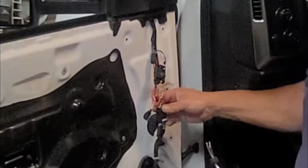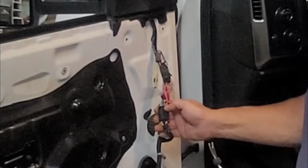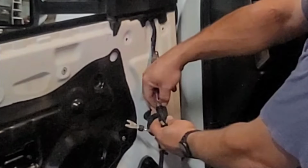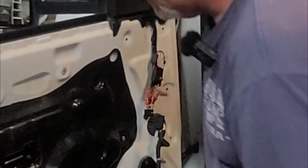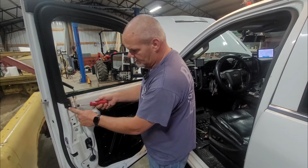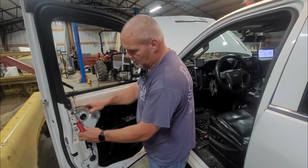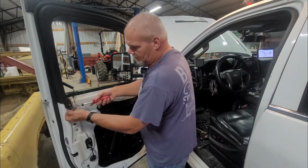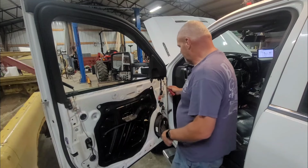Next thing I'm gonna do, the mirror harness, we're gonna go ahead and unplug it. There's a little tab right here. If you can push that tab, unplug it right there. Then the next thing you see right here, I'm gonna go ahead and pop this out. Make dang sure not to pry against that, because if you bend it, your lock won't go back in straight. I normally come here because it's easier, and I twist it down, pop it out if I have to do one. Then there's another one right here.